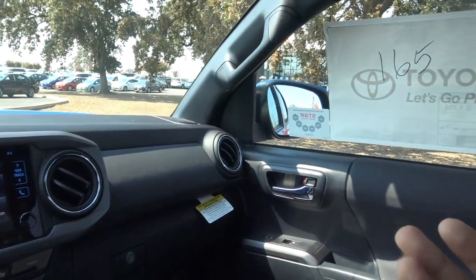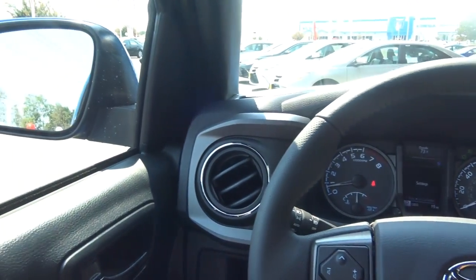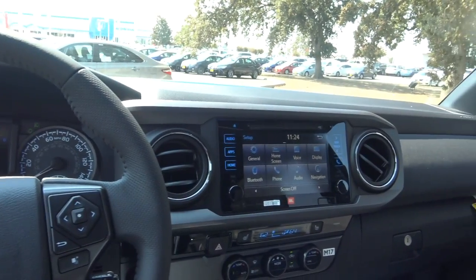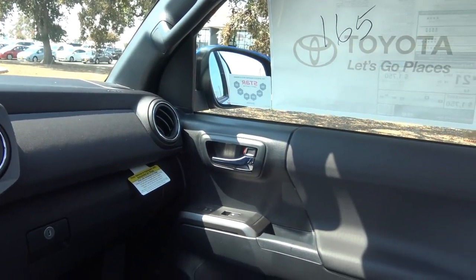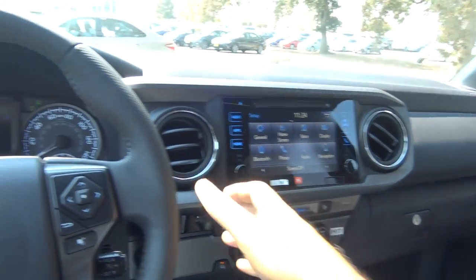But it's certainly quiet compared to in years past of the Tacoma, and the handling is okay. It's a little numb, but it's much better than in years past. But if you're looking for the smoothest ride quality and the most civilized truck in the midsize pickup truck class, I suggest checking out the Honda Ridgeline. The Chevrolet Colorado and the GMC Canyon are also notably better in the way they drive versus the Tacoma.